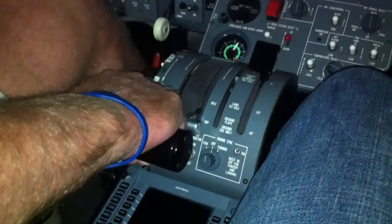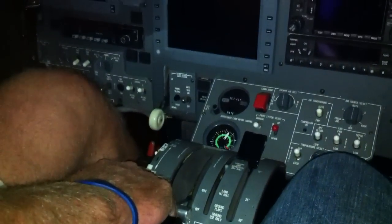What was it on the A4? The last model of the A4 we flew, it had that much snap, the Super Fox. It was 11,000 pounds of thrust, and the airplane weighed 12.